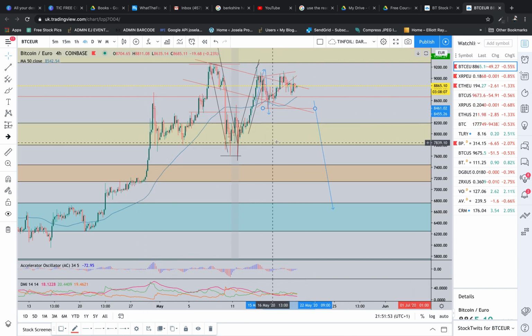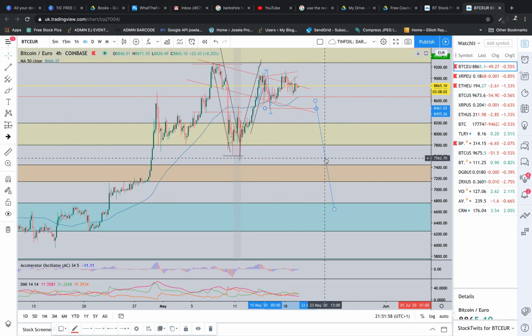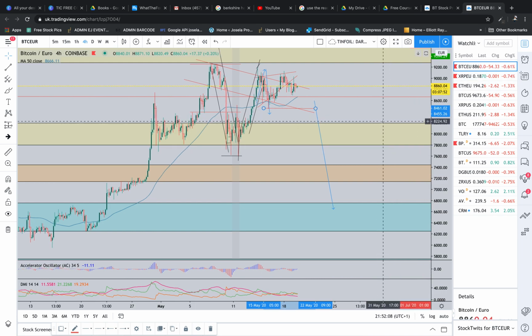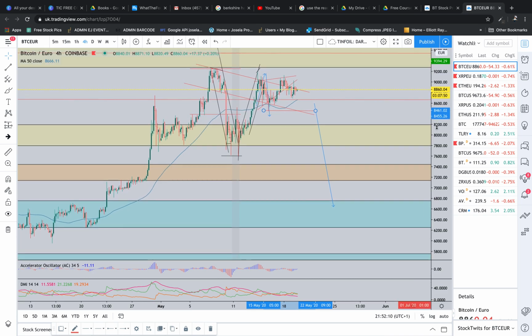With the movement up, I would say once we break this level, then it is showtime and we are going to be moving down, and we won't be able to stop it until we get to around the $6,000, $5,000 mark. Again, I am trading in the euro, so do the conversion yourself with regards to the Bitcoin conversion.